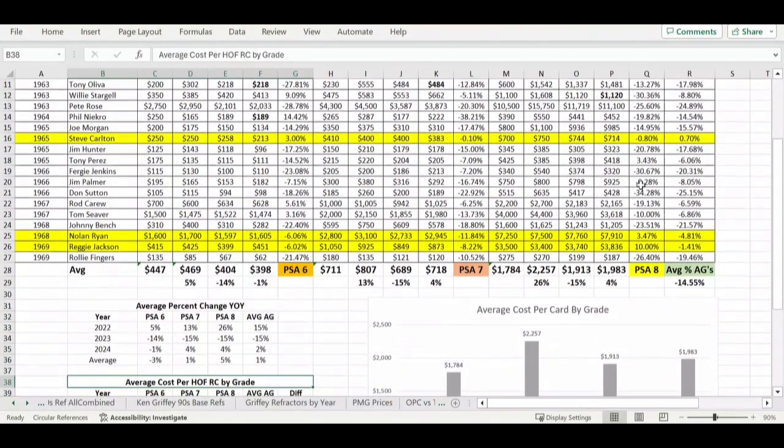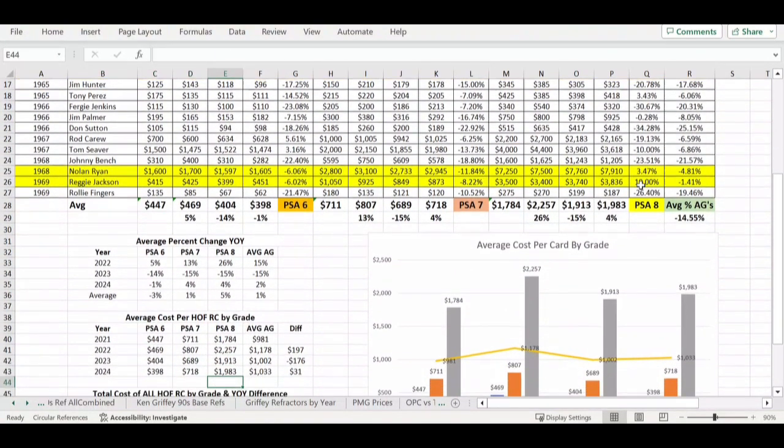So if I look at it year over year, I got some charts at the bottom here. But this is 21 versus 22. So that's what year 22 means. Prices went up across the board on average 15%. The PSA 8 grade went up the most, 26%.